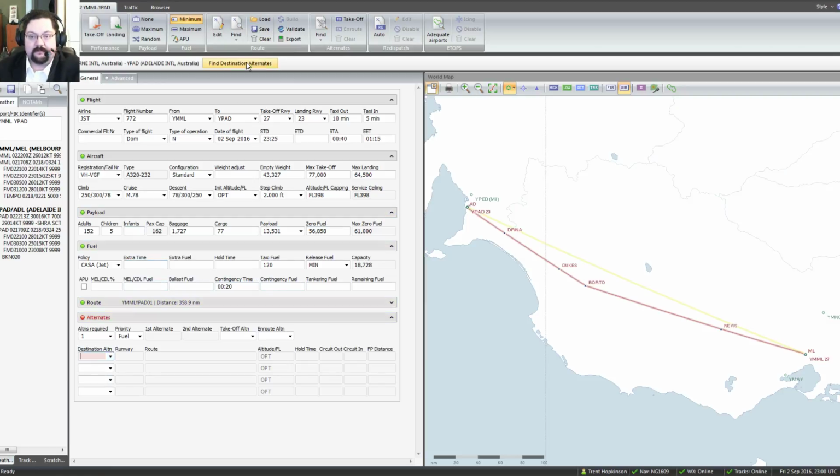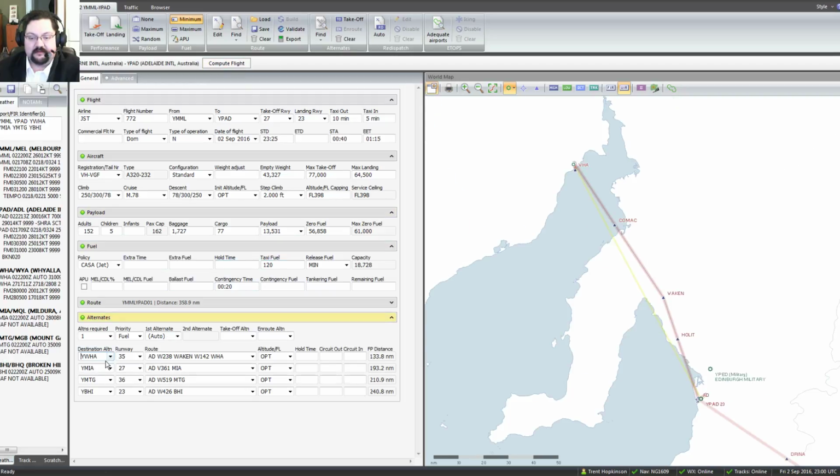Cool. Do the alternates. It suggests Whyalla. Whyalla is broken at 5,100, so I'm going to go yes for that. Mildura is broken at 800. And Mount Gambier's got nothing really, 5,000 feet. It's not too bad, but it's a small runway. Broken Hill, no. It's too far away. So I'm going to take Whyalla as the alternate.